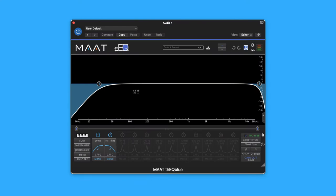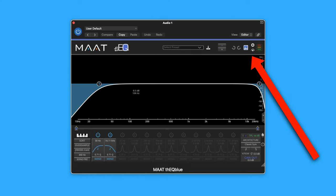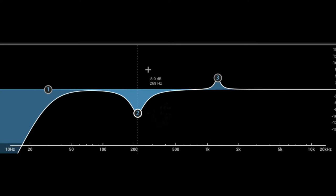EQ Blue is similar to Red, just has a lot more attitude, and it has an incredible technology called FiDef. More on that in a bit. MAAT EQ also has the ability to gain invert, which I haven't really seen in any other EQ. So this makes for a fast workflow.